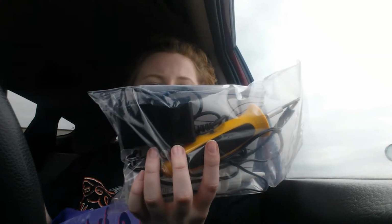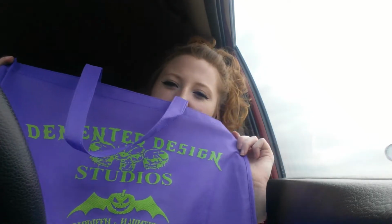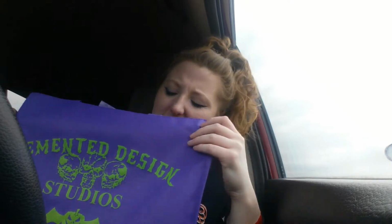Hot wire foam factory, crafter power tools. So that's pretty swell. Oh, and they have stuff in the bag that I haven't even looked at. You got this bag, which the nice lady at the desk kept saying, just share pictures, let people know you're having a great time at Halloween and Hauntfest. So I'm having a great time at Halloween and Hauntfest.